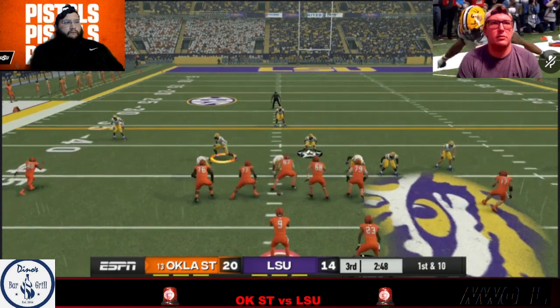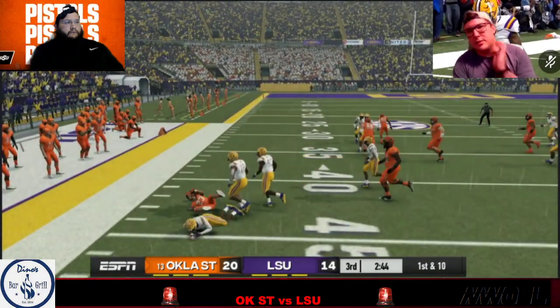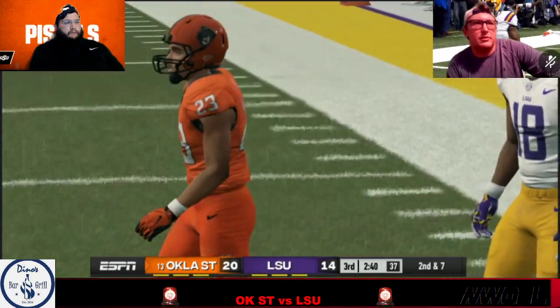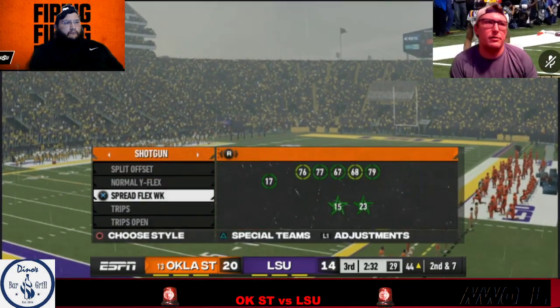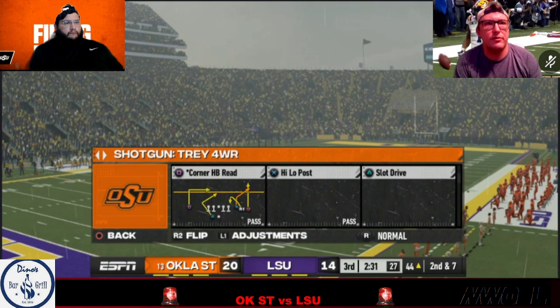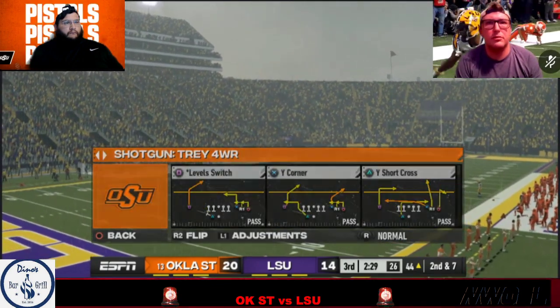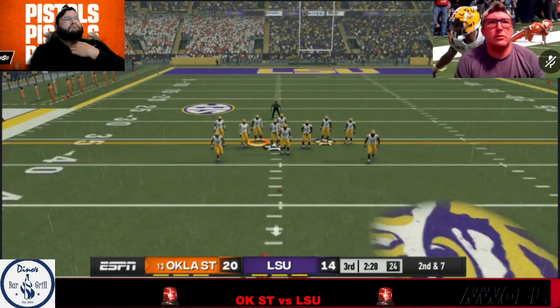Rice and Nixon in the backfield. Richardson there in the slot. Hand off to Nixon. And he's going to be brought down after a 3-yard pickup. Good tackle right there by the Tigers. Productive play by the Cowboys, but I know he wanted more than that. He was trying to race to the edge to beat him across and get upfield, but Tigers have some speed on defense. Tigers have some speed everywhere.